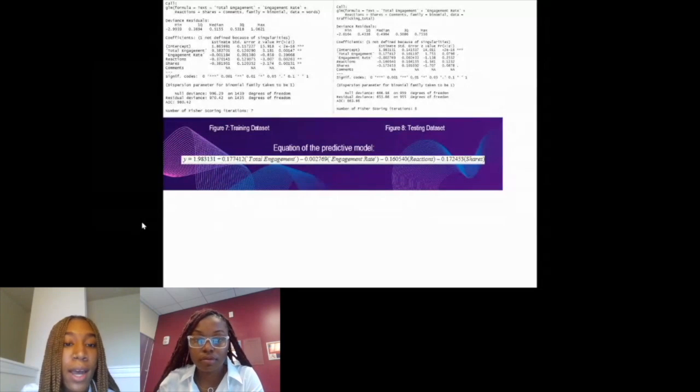Next slide. This is our predictive model. This is a linear regression model that we did in R. You can see the training data set in figure 7 and the testing data set in figure 8. Here we checked for the relationship between the words and the engagement levels. Below you can see the equation of the predictive model.